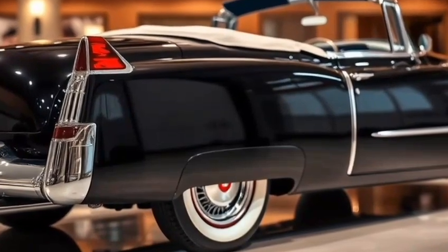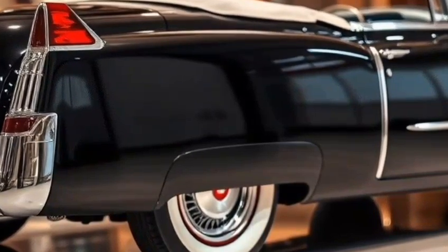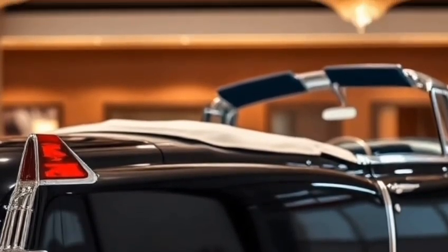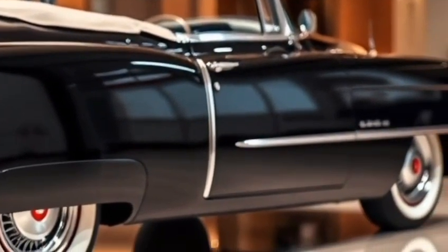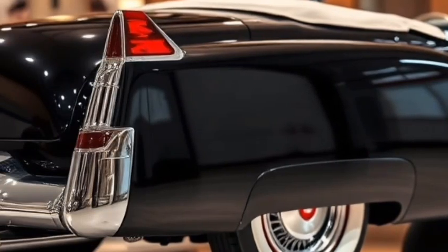Cadillac didn't skimp on features either. The Eldorado came standard with a signal-seeking radio, heater, windshield washers, and even a deluxe lighting package. Everything about this car screamed luxury, from the smallest interior details to the ride quality. The designers knew this was not a car for the average consumer, it was for those who demanded the best and weren't afraid to pay for it.